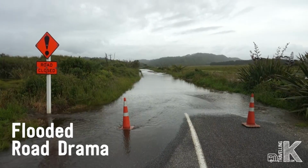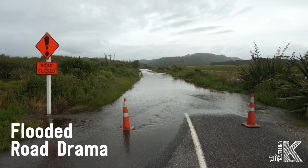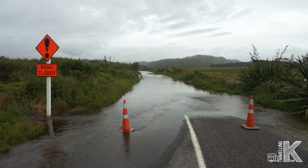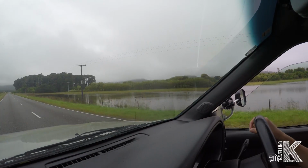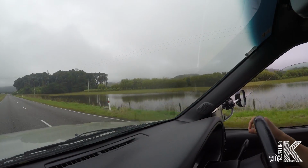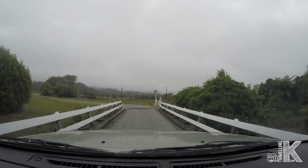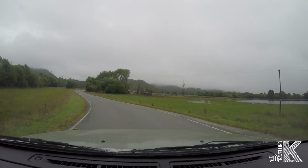I woke up this morning to find out that the road was flooded and no one can leave Karamea. There'd been a lot of rain the night before, and yeah, the tide was in and just water all over the road, too deep to drive through. So I talked to the information centre and they said the rain was stopping around midday and the tide was going out, so it should be safe by 3 PM to leave.